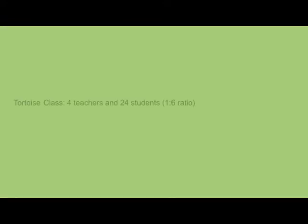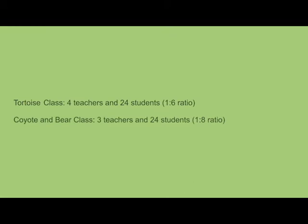Presently, our ratio for 2-year-olds is 1 to 6. So we have 4 teachers in a classroom of 24. Our Coyote classroom and our Bear classroom also have 24 children with a 1 to 8 ratio. So there are 3 teachers in each of those classrooms.